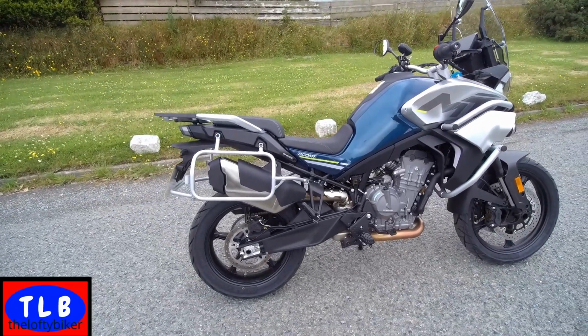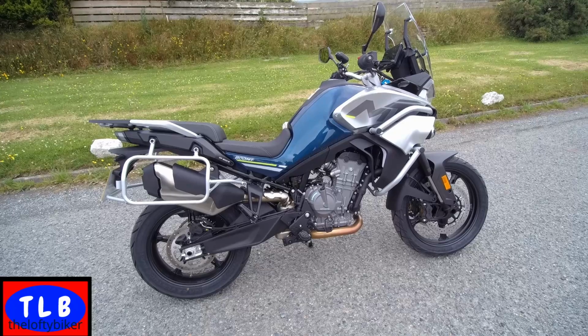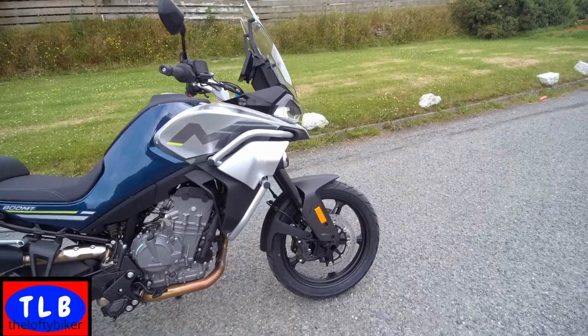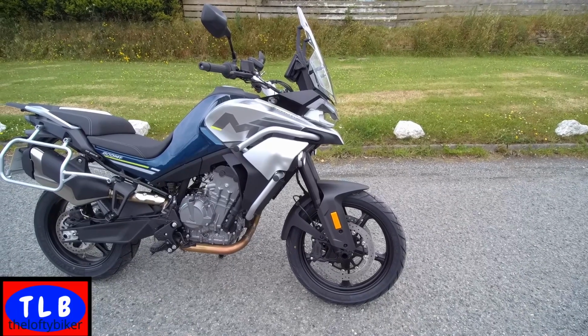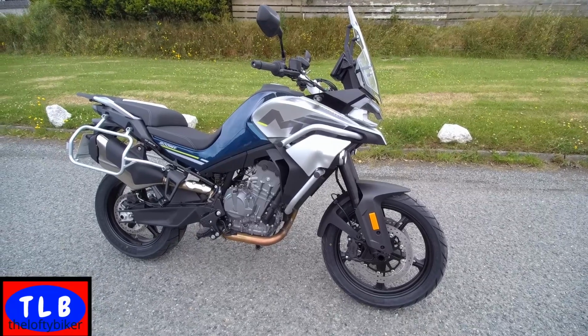The boxes are extra. I believe you can get keyless start on the Touring. This one's got a key. It's got KYB upside down forks, KYB suspension front and back, cornering ABS, and it comes in 2 modes, rain or sport. We've got the 7-inch TFT dash of course, LED lights all round.